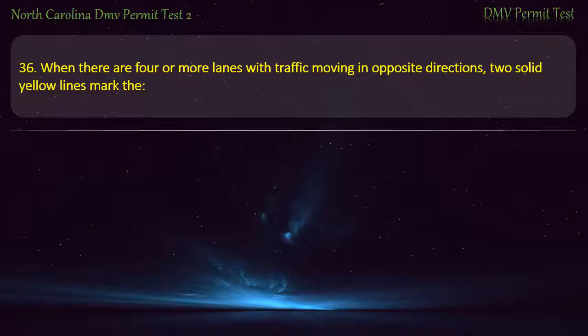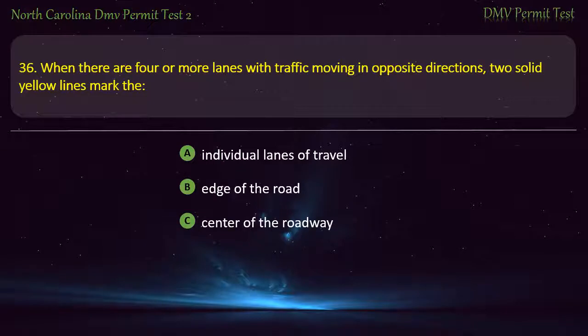Question 36. When there are 4 or more lanes with traffic moving in opposite directions, 2 solid yellow lines mark the individual lanes of travel, edge of the road, center of the roadway. None of the above. Answer. Center of the roadway.